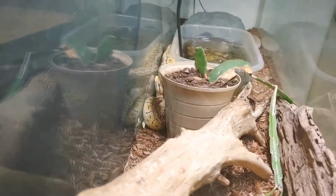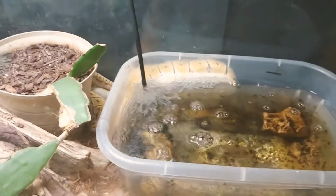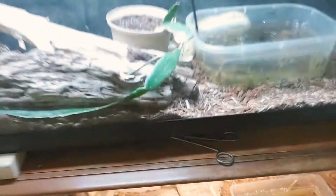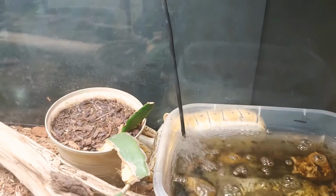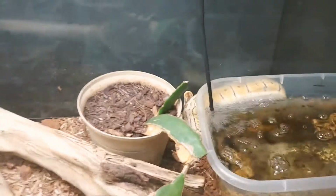Just crazy. So then we have Jane, good old Jane, tucked way back in there. Must be hot in there. That's why he's at the water bowl, been hanging out there, eating like a freight train, and then we still have Luna tucked in down there. Since I didn't produce any eggs from the ball pythons this year, I'm wondering if I should put Jane and Caboose back together for another shot. I don't know. Let me know what you guys think down below.